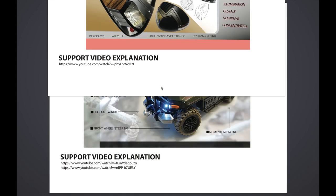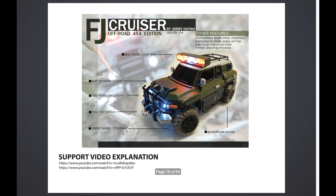And this project was super cool. It's a toy that we were able to make in one of the prototyping classes, and we're supposed to use three different mechanical mechanisms that the toy needs to have, and we need to build it ourselves in SolidWorks and have it 3D printed and really tested.